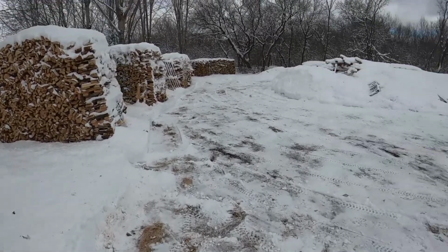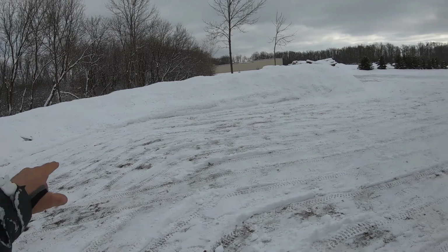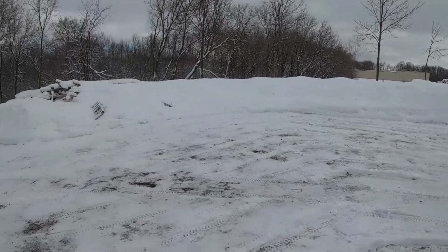So, yeah, I kind of got this open so I can also put a whole load of wood right through here. Maybe even, I probably get 2 loads. Last year I put a load there and a load there, and I ended up stacking that area. So I'll get 2 loads for sure in that area.